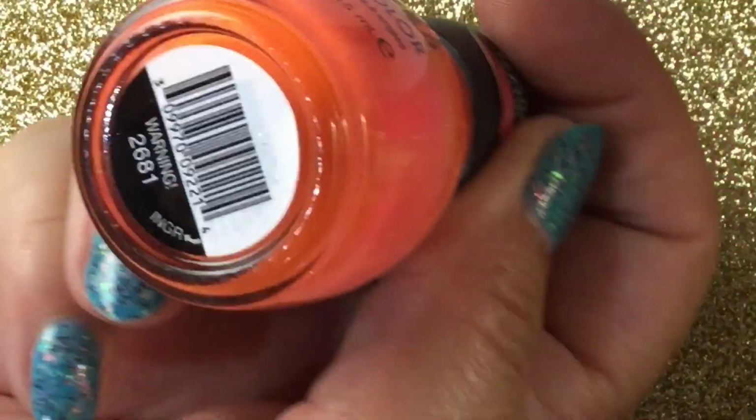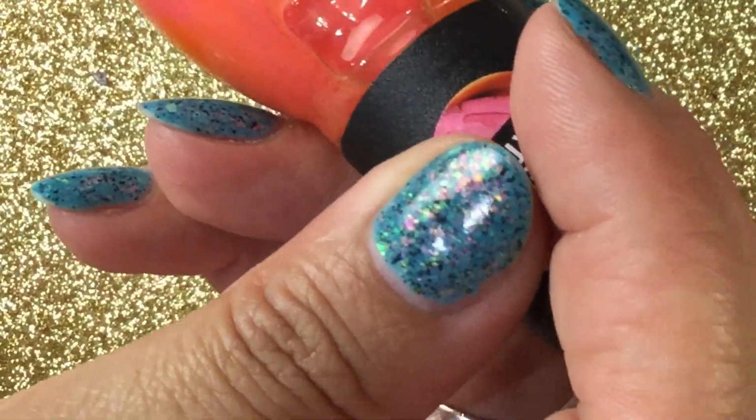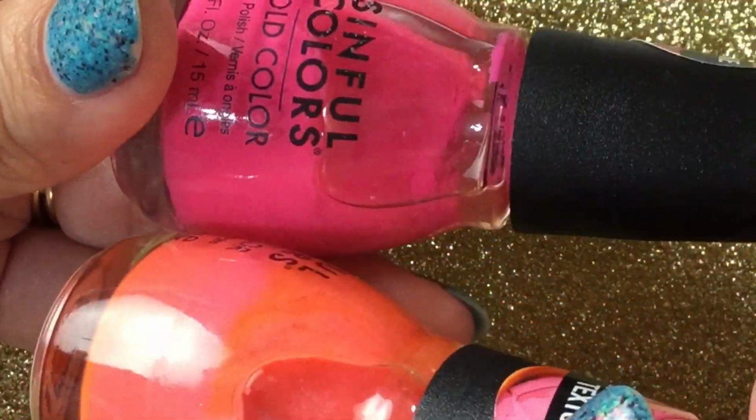And then one of my polish friends sent me the sneaker-like texture polishes. I haven't tried any of these yet, but they were so pretty. I don't wear a lot of texture, but I definitely do want to try these. This is called Track Star, sort of like a turquoise. Then there's a regular turquoise blue, or well, this is more teal, this is more turquoise. This one is called Double Time. And this one is called Warning, sort of like a pinky peach. And then there was the true pink, which is called Fit Chick.